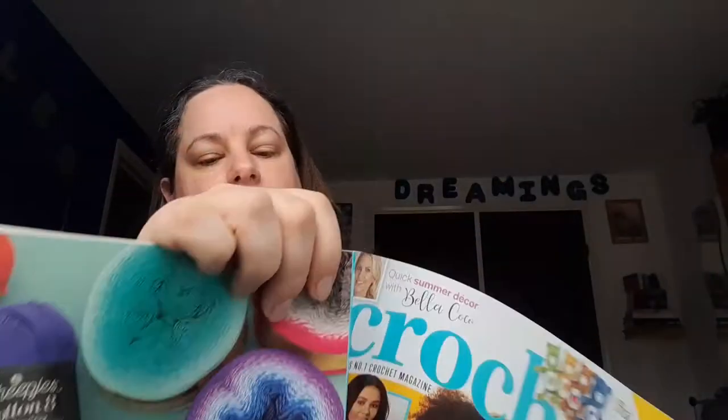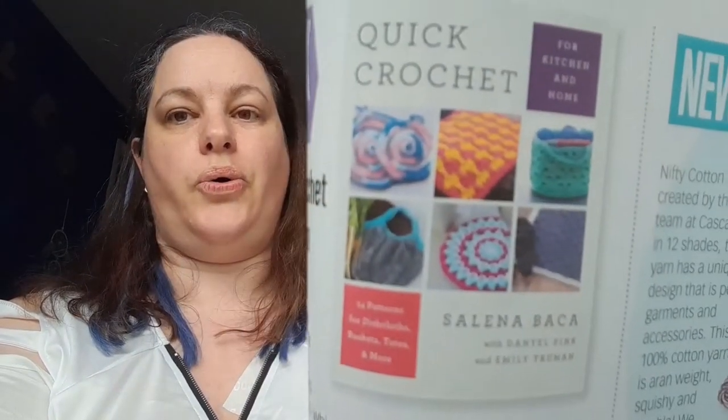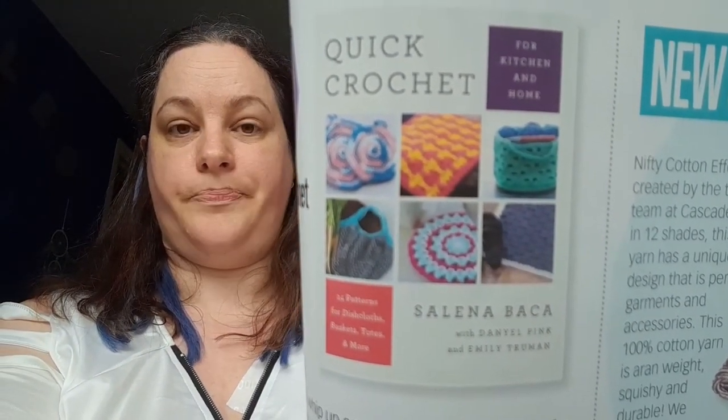So we have a little bit about one of the staff. Contents, adverts, book review. There we go, there's a book review. Let's do the book review thing. So this is Quick Crochet for Kitchen and Home. That's that one. It says, this is by Selena Backer and Danielle Pink. It doesn't say how much it is though, so I can't tell you that.